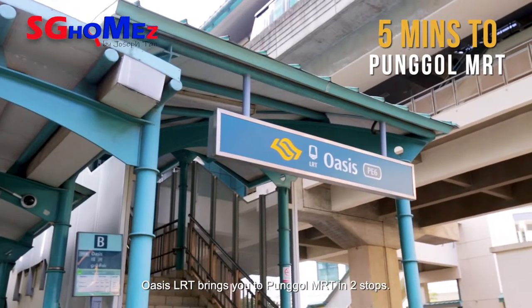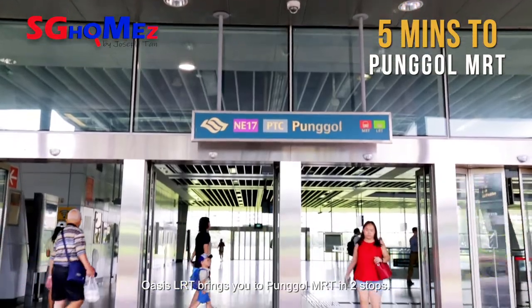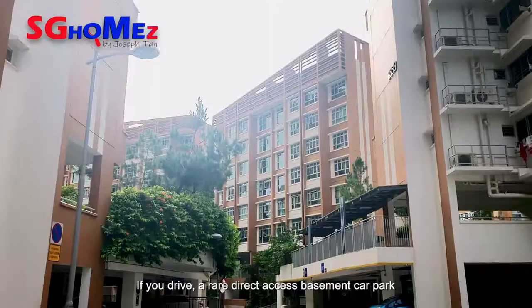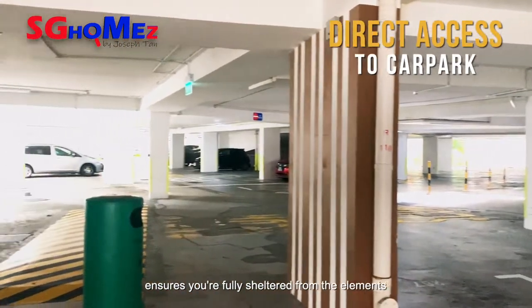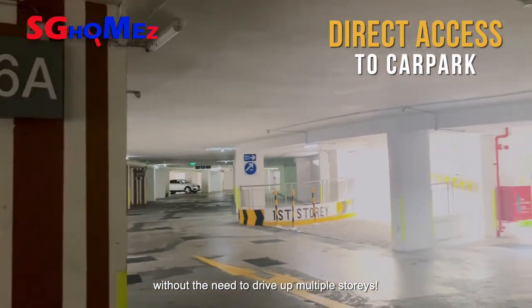Getting around is easy. Oasis LRT brings you to Punggol MRT in 2 stops. If you drive, a rare direct access basement car park ensures you are fully sheltered from elements without the need to drive up multiple stories.